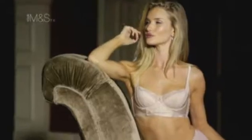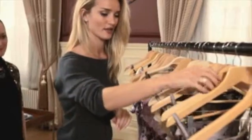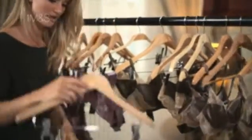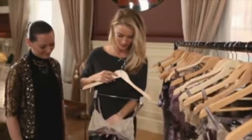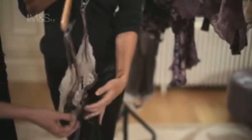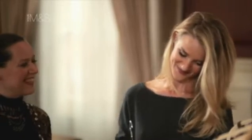The soft cut bra is one of the main pieces that we're introducing into the collection this season that we haven't done before. So we have this style, which is my favourite. It's very simple, but it has this very special detail of a bow, which you tie at the back. I hope that women will wear this and be proud to flash it a little bit.